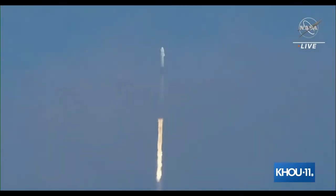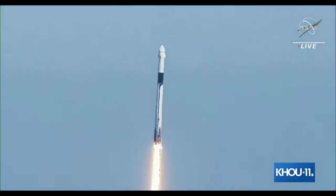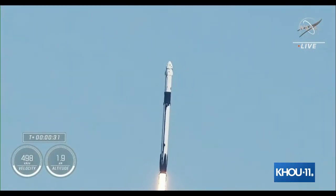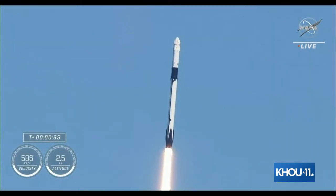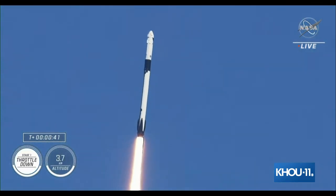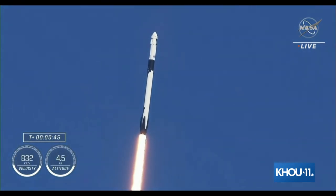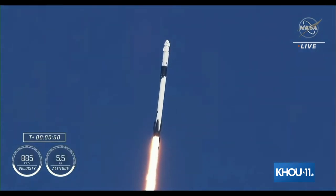Stage 1 propulsion is nominal. Vehicle is pitching downrange. Stage 1 propulsion is nominal. We're now at T plus 35 seconds into the fifth rotational crew mission on board Dragon and Falcon 9. Coming up in just a few seconds, we'll hear the call out for Stage 1 throttle down.